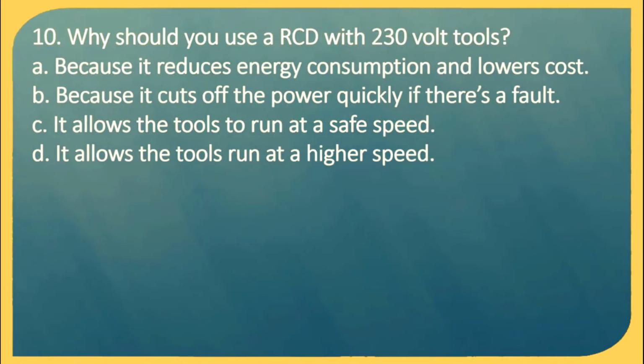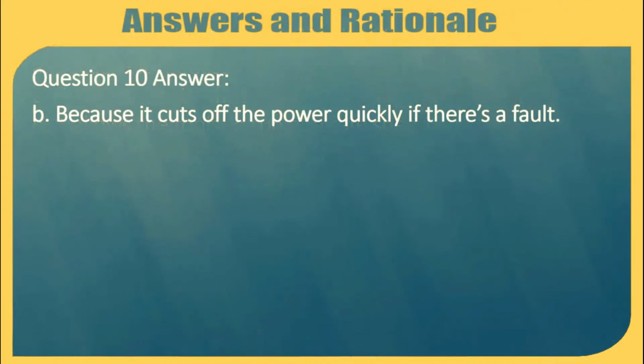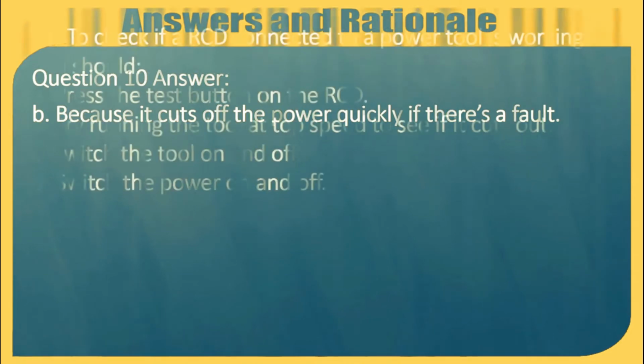Question 10. Why should you use a RCD with 230-volt tools? A. Because it reduces energy consumption and lowers cost. B. Because it cuts off the power quickly if there's a fault. C. It allows the tools to run at a safe speed. D. It allows the tools to run at a higher speed. Question 10. Answer: B. Because it cuts off the power quickly if there's a fault.